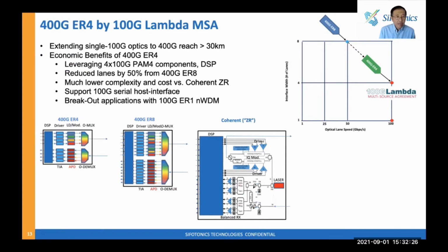And I'll move on to a new type of 400G extended reach. This is also supported by the 100G Lambda MSA. This extends the single lane 100G optics to 400G reach over 30 kilometers. The benefit from offering such a new 400G extended reach is, first of all, we again leverage 4x100G PAM4 components and DSPs already developed for data centers. In this case, we reduced lane counts by 50% from 400G ER8.